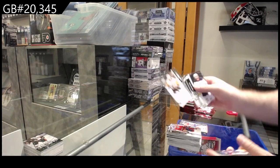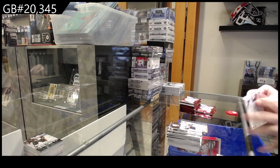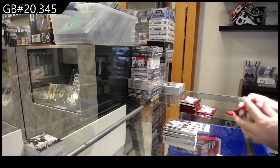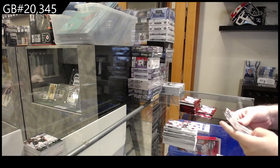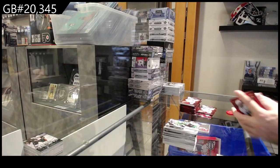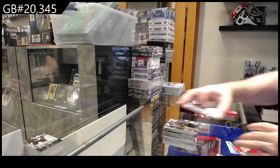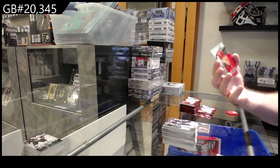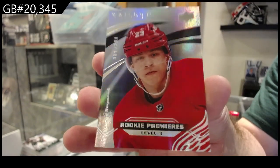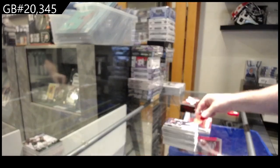Young Gun of Bjorkfist for Pittsburgh. Tribute of Anders Lee for the Islanders. Holographics for Montreal, Cole Caulfield. We've got, that's pretty sweet, a rookie premieres of the Red Wings Raymond, numbered 1/299 Raymond for the Red Wings.